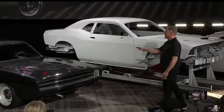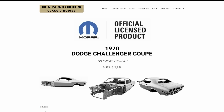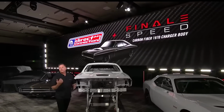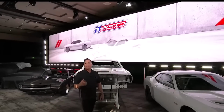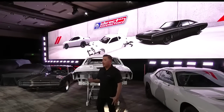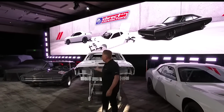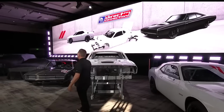But I don't understand how Mopar can license Dodgecorn to make 1970 Challenger bodies, and we can't get any other Dodge or Plymouth car built by them and offered through Direct Connection. Final Speed was licensed to make a 70 Charger in carbon. Where is the much cheaper steel version that people can actually afford?